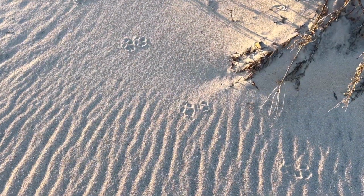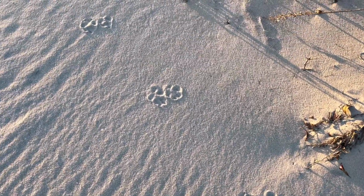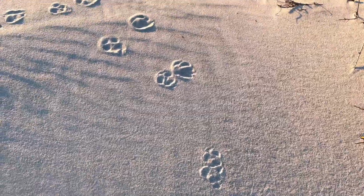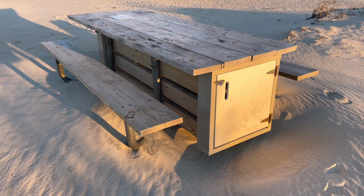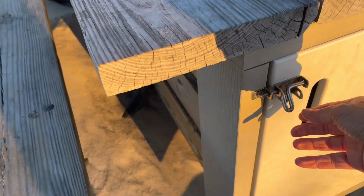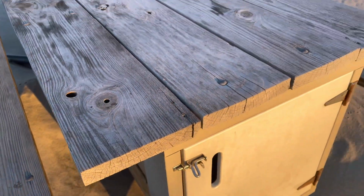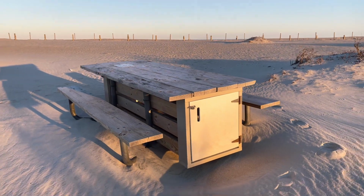Trying to figure out which animal with pads these footprints belong to. They could be coyote, they could be fox. I don't know. What's cool about these picnic tables is they have a place to put your food because of the raccoons here. So you can put your food in there instead of a bear box. It's a raccoon box. There's no bear on the island, or peninsula, I should say.